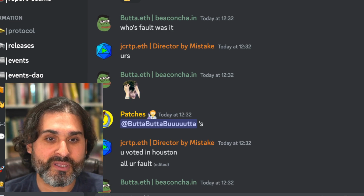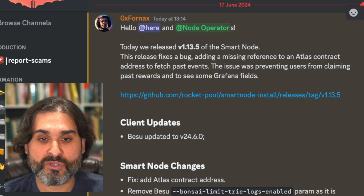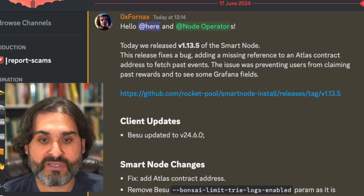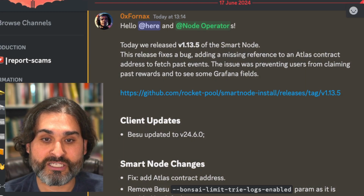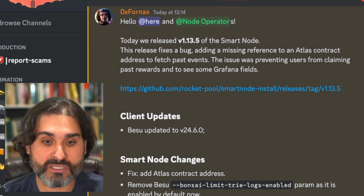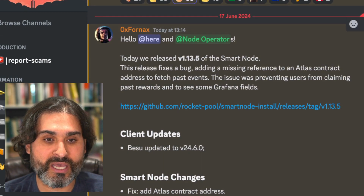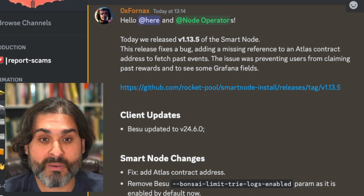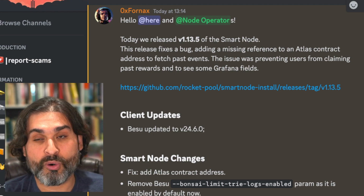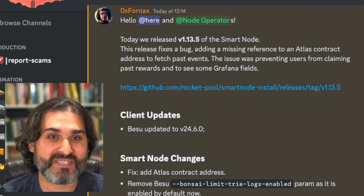And then here we get the update from Fornax. He says, today we released version 1.13.5 for the smart node. This release fixes a bug, adding a missing reference to an Atlas contract address to fetch past events. The issue was preventing users from claiming past rewards and seeing some Grafana fields. So this has been updated and fixed, and it's all looking good now. You should update the system if you're a bit behind on your smart nodes. There's no POAP for this, which means everyone's kind of behind on it, so that's definitely one to keep in mind.